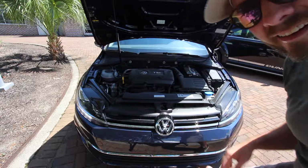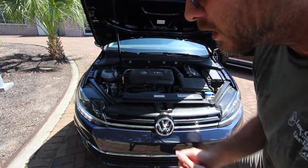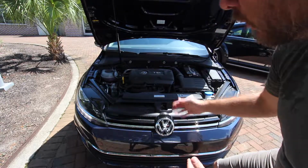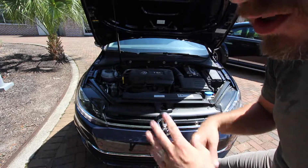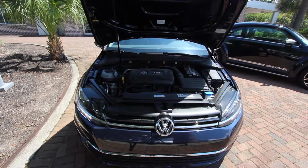Now, I like that it has shocks under the hood, so you don't have to grab a little pole and put it up there. That's pretty sweet. Let's get a closer look at the motor under here and see how it sounds. You can definitely hear it running. Again, it's a 4-cylinder. It's a little noisy, but that's okay.